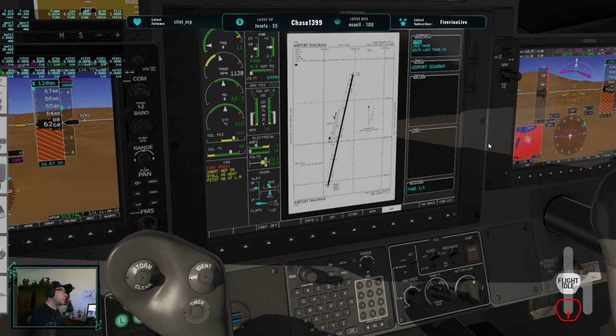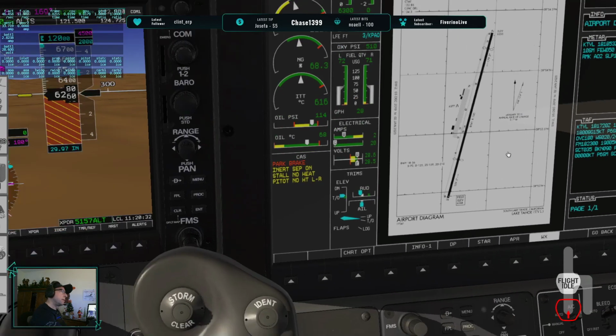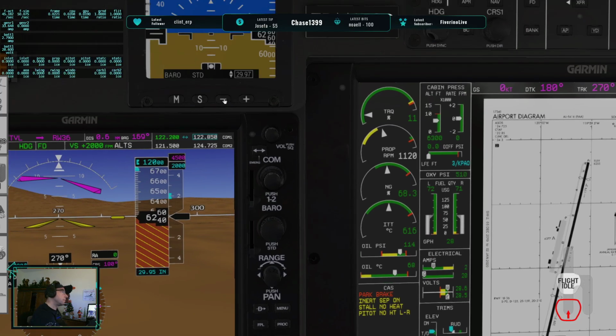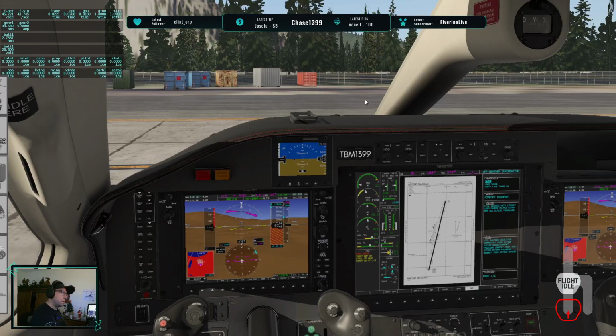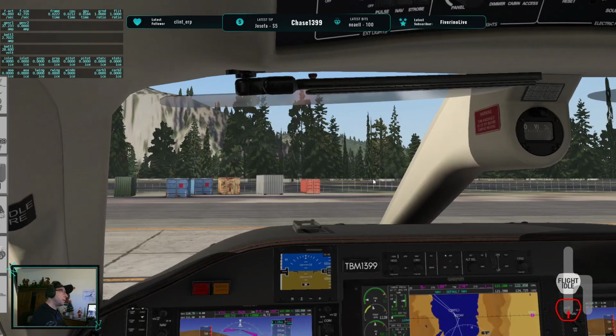Get the weather. 29.95. So let's do that. Do that. 29.95. So we are all set. Do taxi light on.